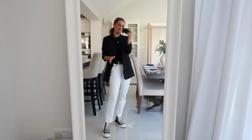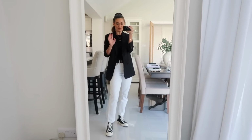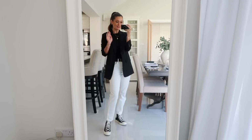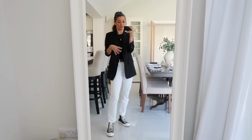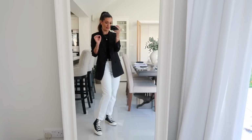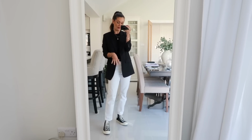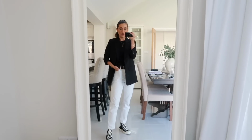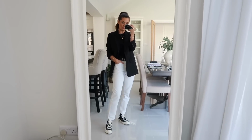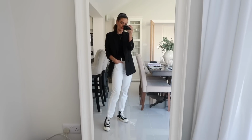Okay, so I've just popped the Converse on with a black and white outfit because I thought it would work quite well. And I think I like it, but there's something I'm not quite sure of. I think it's just because I'm not used to wearing Converse like this, but also maybe because I'm wearing white jeans and then black trainers, it maybe sort of ruins the flow. So I might also try it with either some black or blue jeans as well. But I thought I'd quickly show you this outfit whilst I've got it on.